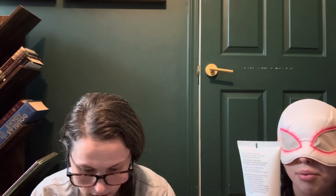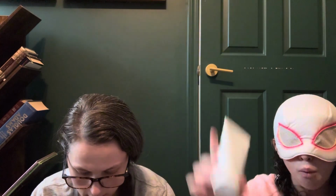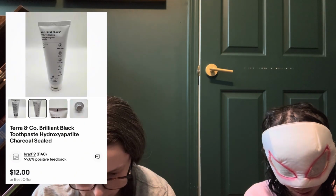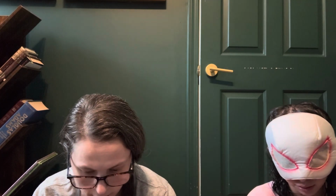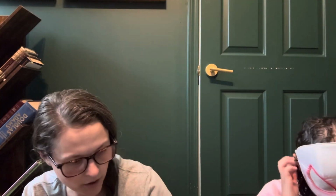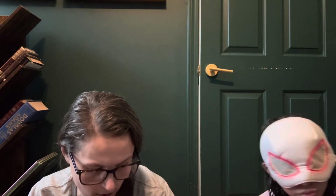And then we also found, you want to show that? A brilliant black toothpaste. One of them was opened already. But this is from Terra & Co. Also not expired yet. This is mint scented also. Same with this. So we got 2 of those. I'm hoping to make some pretty decent money back on these toothpastes. I did not look this one up yet, but I'll throw a comp up on the screen.